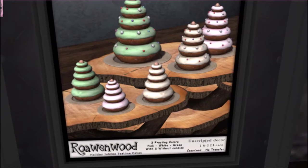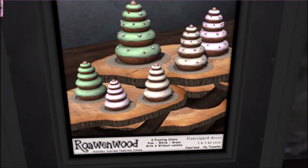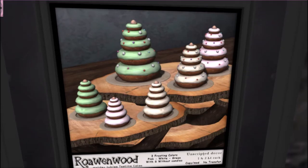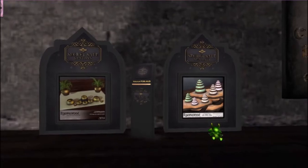The cakes are cute, but I already have a bunch of desserts. Now you have donut cakes. If you guys like donut cakes, come on, you're almost done. Okay, we're almost done. So come grab these guys at Rowan Wood.